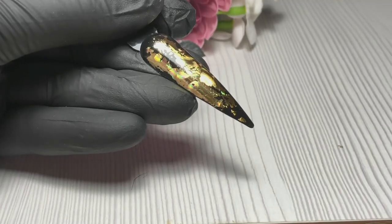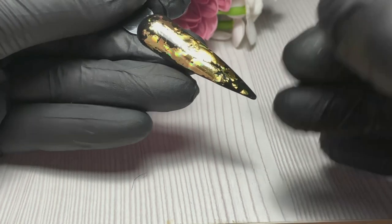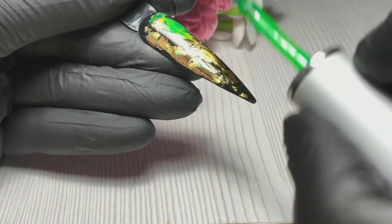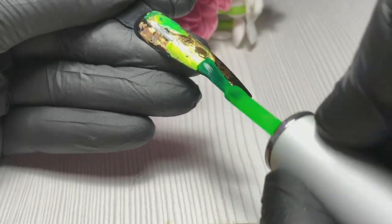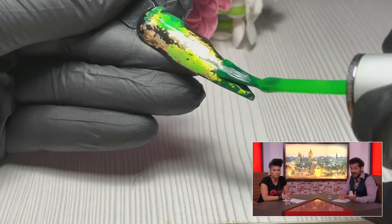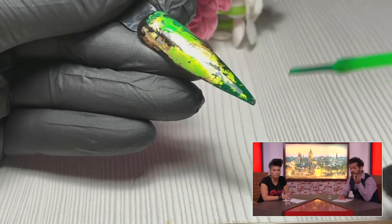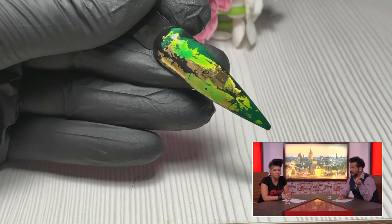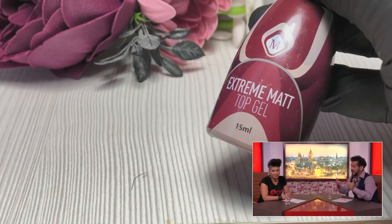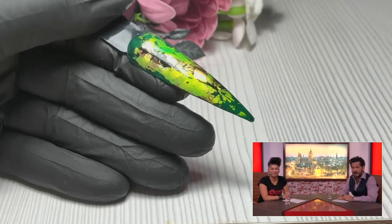Neon green gel polish. So it's important to let you know that neon green gel polish is semi-transparent. So if you want a neon effect, then you have to apply a thin coat of white underneath. But in this case, the transparency really works because this specific color is a color that we don't have in the concentrates or the gel polishes. So another example of how she's mixing things.